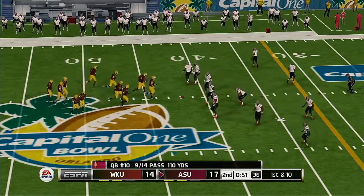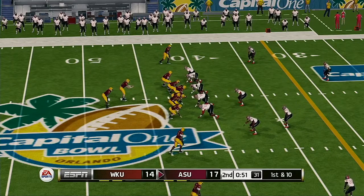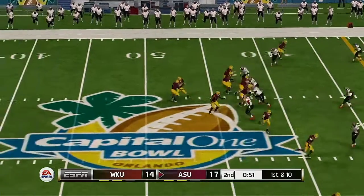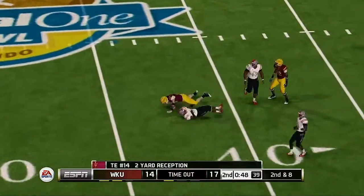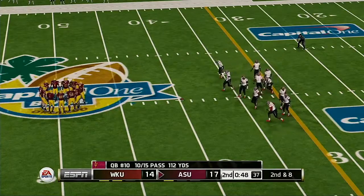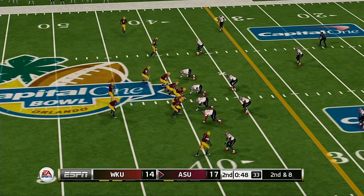Well, the quarterback's able to find a soft spot in the defense, and he threw an accurate ball for a solid pickup. Complete, brought down, nothing doing. The Sun Devils call a timeout. That's their second of the half. From the 40-yard line, it's second down.